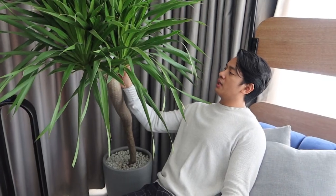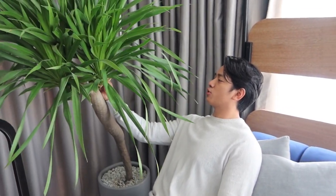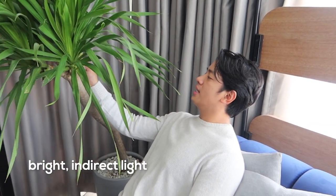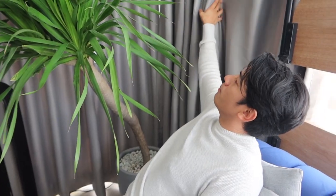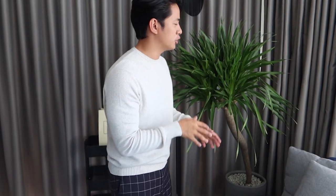So, pag binili mo siya, may kasama siyang ganito na kung saan mo siya ilalagay. So, kailangan nila bright and direct light. That's all they need. So, pag morning, binubuksan ko lang to para mailawan sila, maarawan sila. Yan. So, okay sa mga plants na kinuha ko. They are good for first-time plant parents. So, you just water them every 10 days. Kasi usually pala, namamatay ang mga plants when you overwater them.